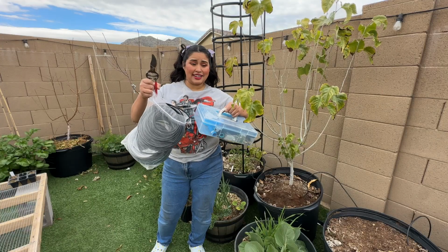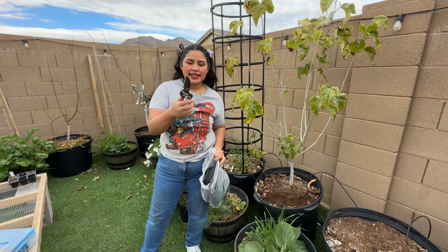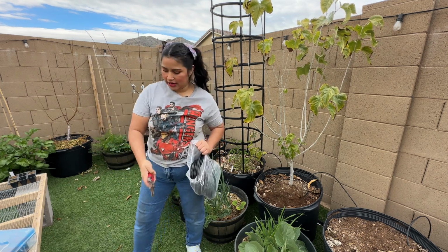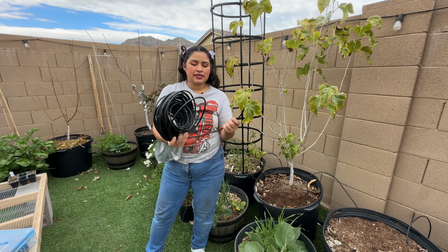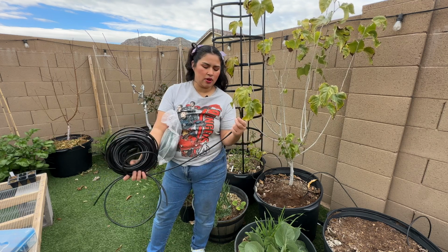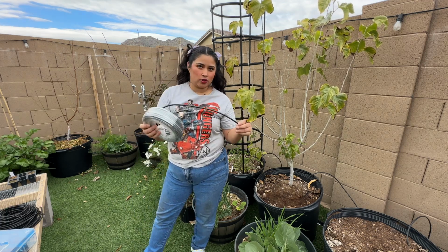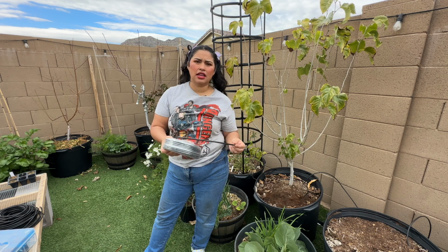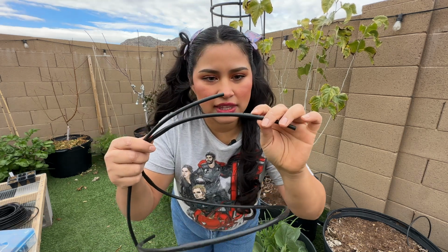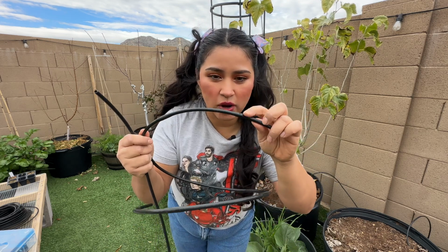It's about time I set up drip for all these containers right here. For this, I use some pruners. These are from Corona. Then I use some drip line with 6-inch emitters. This one I buy from Drip Depot. I find that to be the most cost effective. And then I use some micro tubing. I think that's what this is called. It looks exactly like the drip line with the emitters, except it's completely solid. And then this is what actually waters my plants.